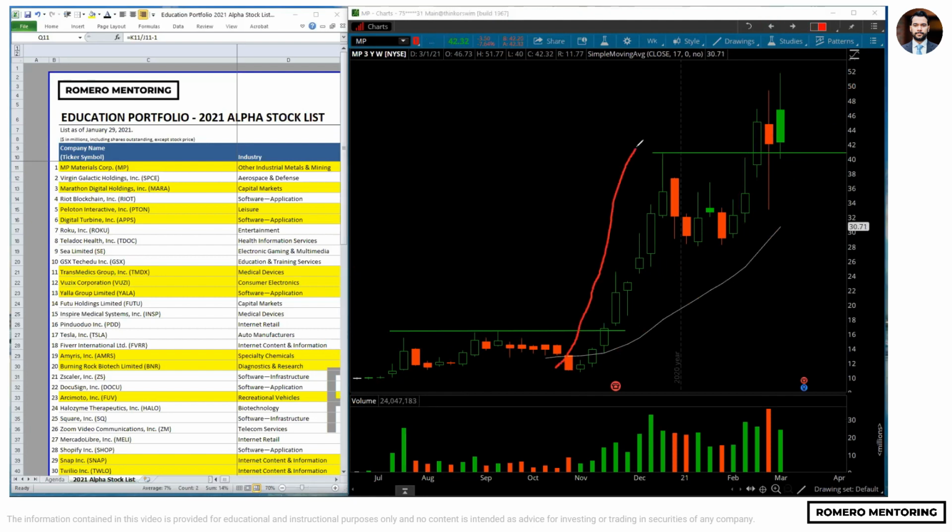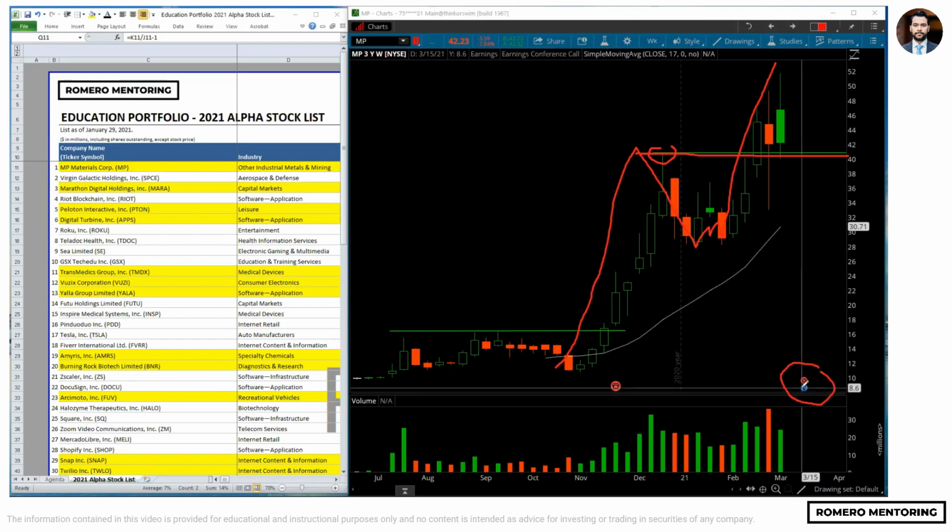Remember, they go up, profit taking comes in, they come down, consolidate, then they move up again. And right now, it's essentially just consolidating above its previous high or previous resistance point, which now becomes support. And they actually have earnings coming up. You can see right here, the icon, this would be on the 15th.